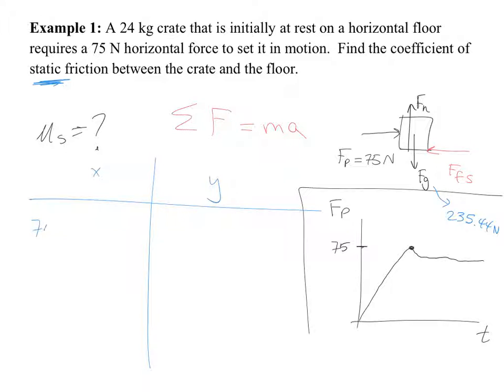75. And what pushes back against that? It's not a value in this case. What do we have? FFS. What does FFS stand for again? It's static friction. Static friction force. So when I push the object this way, friction pushes back. So 75 is my positive force, FP. FFS pushes back against it, the force of friction that is static. And that equals ma in the x direction.